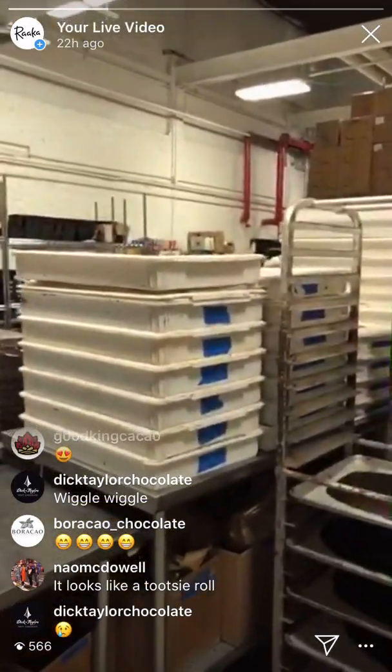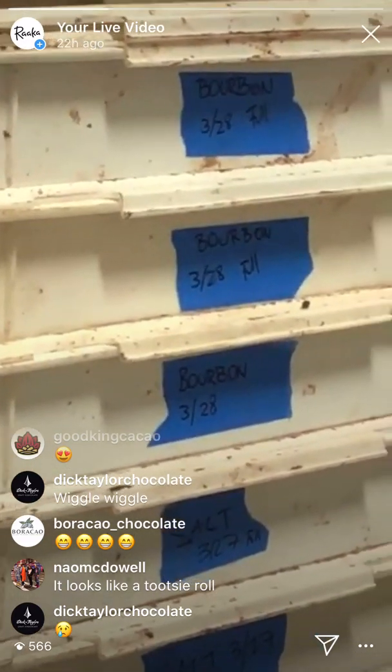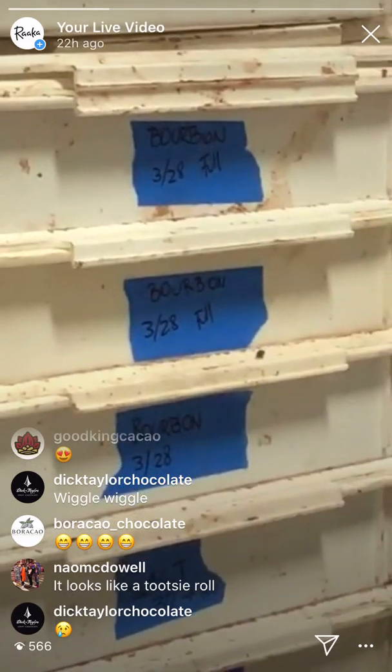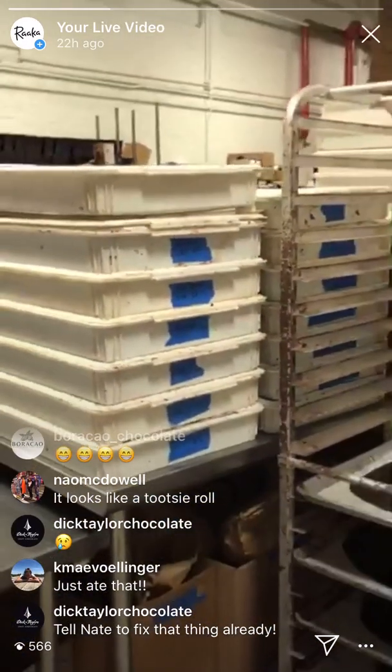We store all our chocolate in these food-safe bins before it's ready to be wrapped. So you can see we've got a lot of fresh bourbon coming out that was made today, or poured today, as you can see, 328.